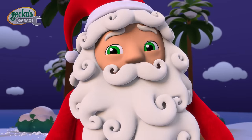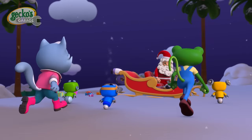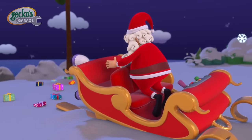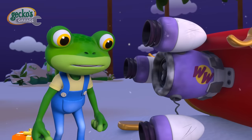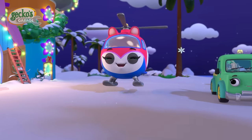That's the last time I go to Weasel's Wheels for repairs! Santa! Are you okay? I'm fine, but my sleigh's far from all right. These presents must be delivered before morning light. We'll need to replace the engine at the garage, but with Helena's help, we can get the sleigh moving again and deliver presents on the way.